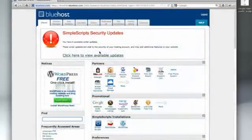After signing up for the hosting account, you will get an email from Bluehost that provides the details of your account, including a link to log in. Once you are logged into your account, you'll see your control panel. If you just registered a new domain when you signed up for the Bluehost account, you will be able to install WordPress and start using your website right away.